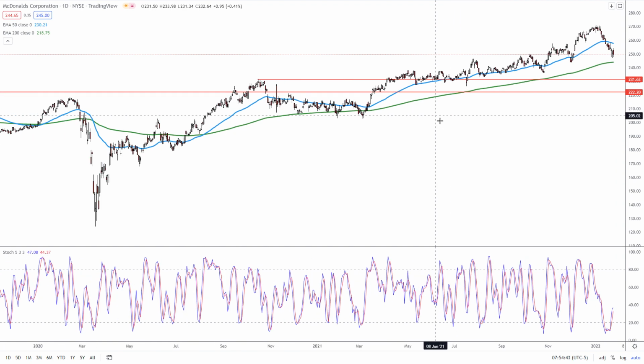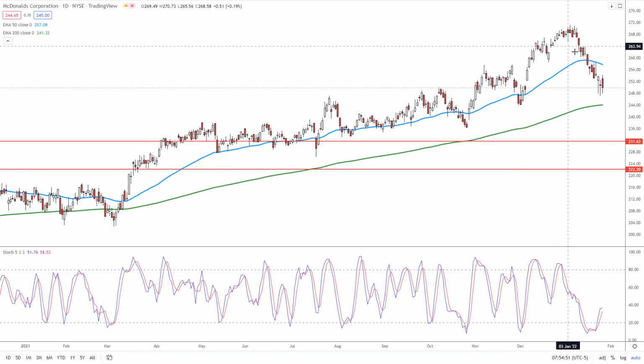As you can see, it rode the 50-day moving average through most of the year, taking every dip below it as a buying opportunity, coming all the way up to an all-time high right at the start in the first week of January, up above 270. Now the stock's dropped over 9% down into this low from yesterday morning.